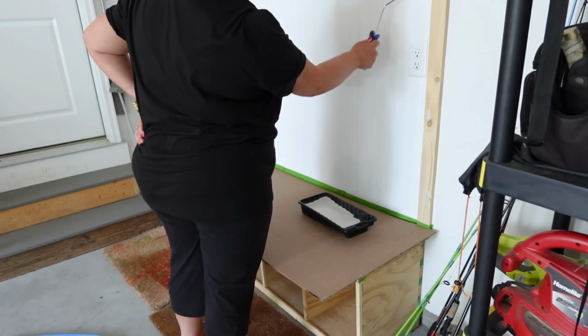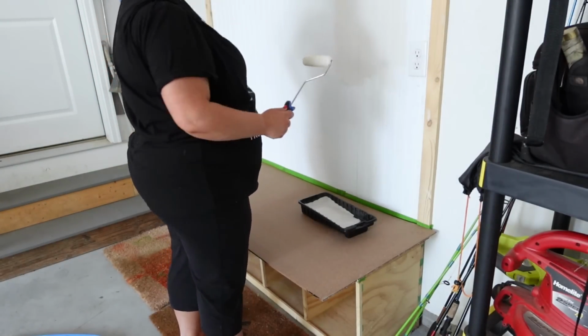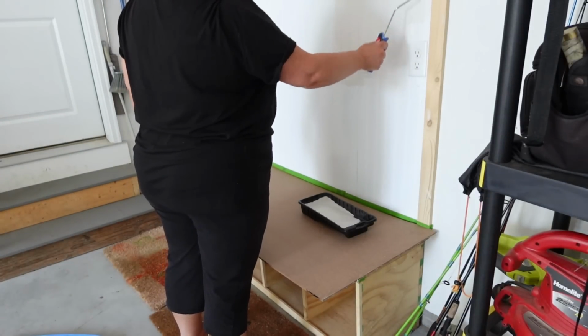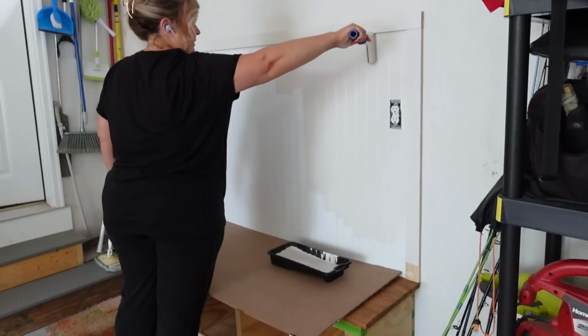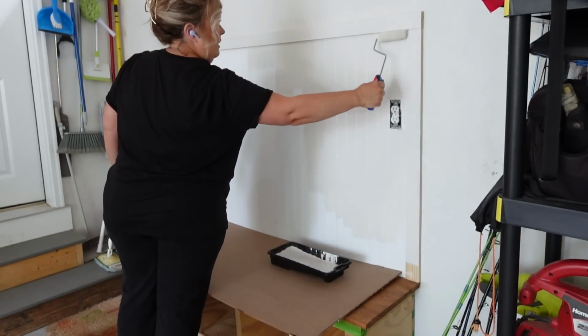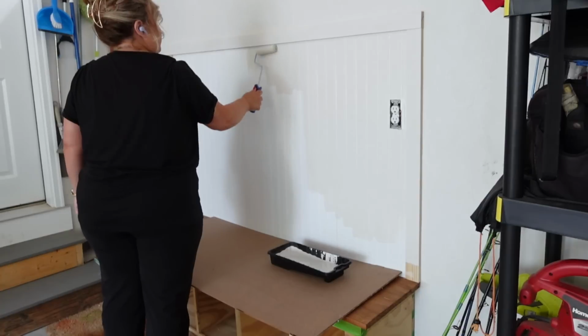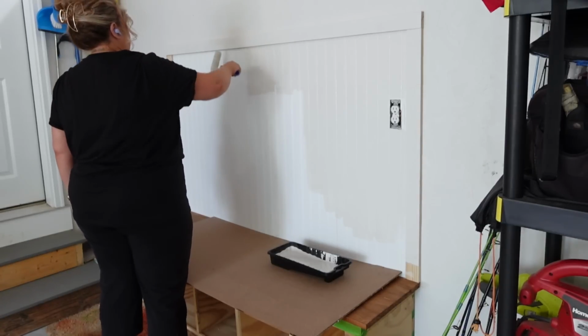I already had it. I have such a problem with taking paint back. If it's something you don't like, you can take it back, and usually they'll refund part or all depending on where you buy it from. But I did end up keeping it, knowing that I would probably use it for a future project, and here we are.